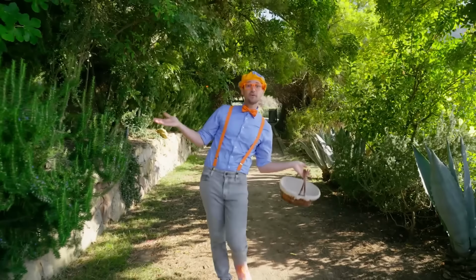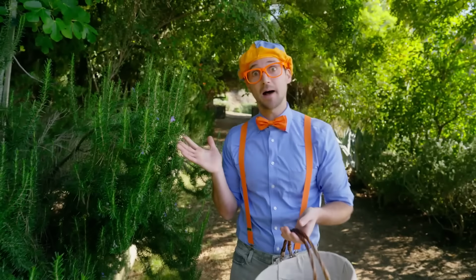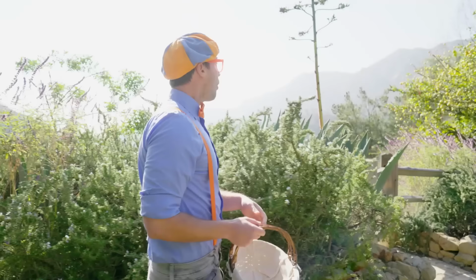Wow, look how beautiful this ranch is. Whoa, and look at this plant. This is rosemary. And it smells so good. Rosemary is actually edible, so that means you can eat it. But I don't think rosemary would taste very good in a popsicle, so I'm not gonna pick it. See ya. Whoa, a lemon tree. Cool, come on.